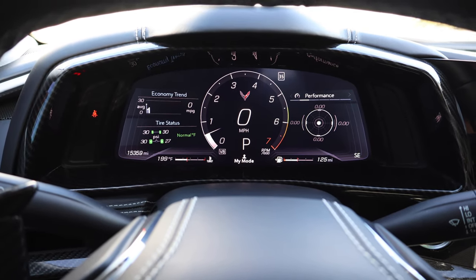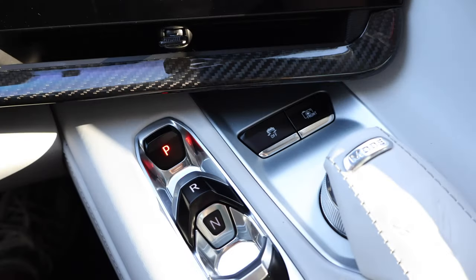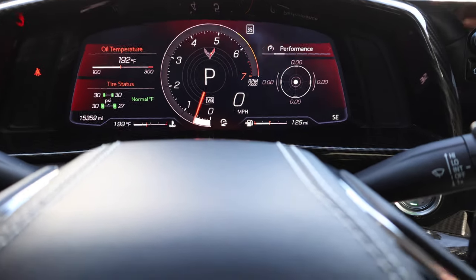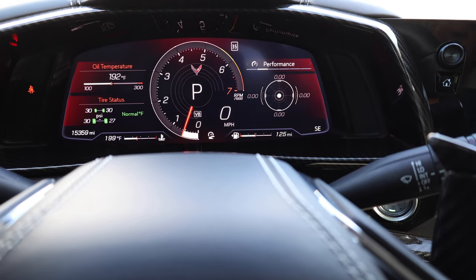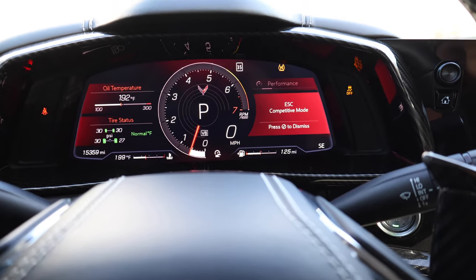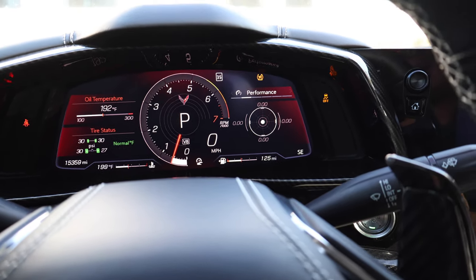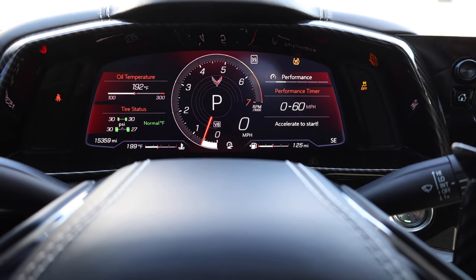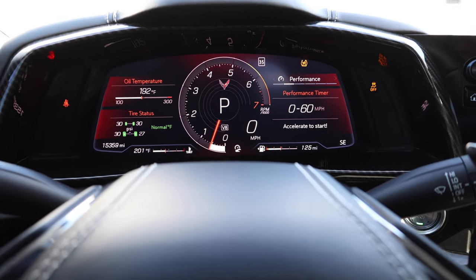Now, a couple of extra tricks here. If you are in sport mode and you double tap the traction control off button, well, first off, if you press it once, it's just gonna turn traction control off, right? Now, if you double tap it, it actually goes into this other mode, competitive racing mode, or competitive mode, and it turns everything, makes it a little bit different. I've heard that this is good for 0 to 60 times. You can actually time everything within the car right here. I've heard that it's useful for that. I'm not sure. I'm gonna try to do a 0 to 60 right now. I don't know which one I'll try, but there's that.